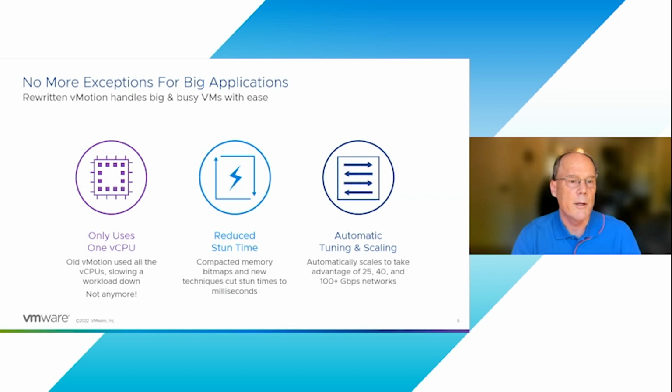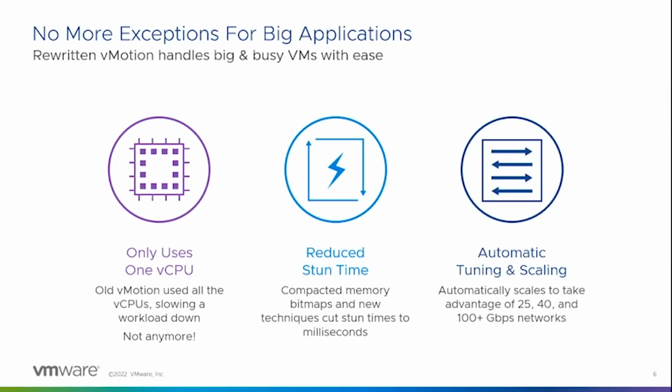vSphere 7 brings with it some important enhancements. One of the key areas is around vMotion improvements. We've improved performance with vMotion. We've made a major change where we're using memory tracking in a single virtual CPU rather than imposing that CPU consumption on every virtual CPU. By doing that, we've improved the speed of vMotion and reduced its impact on application performance.